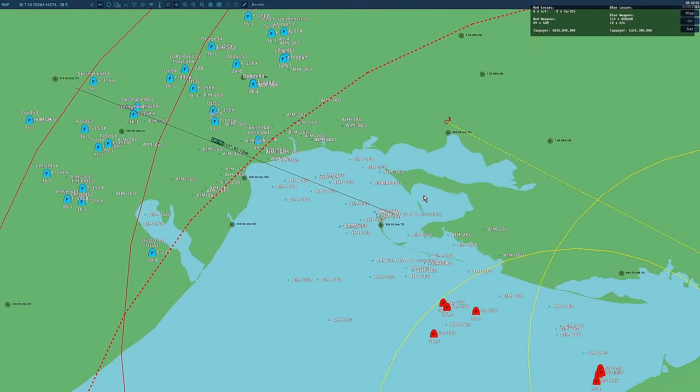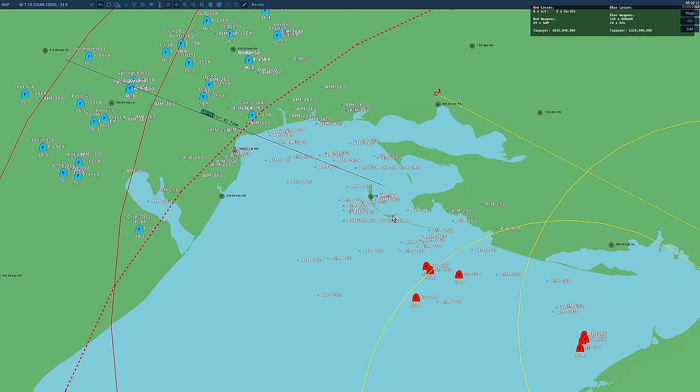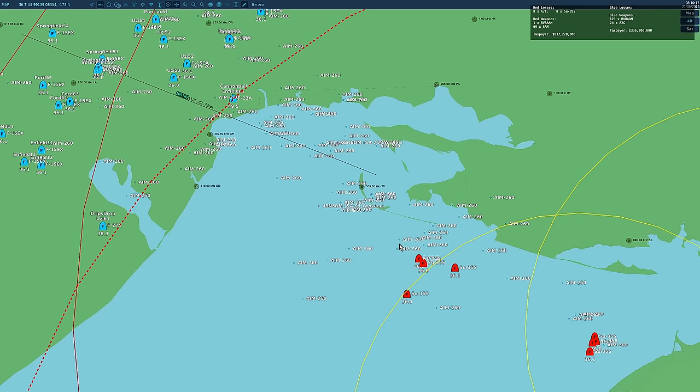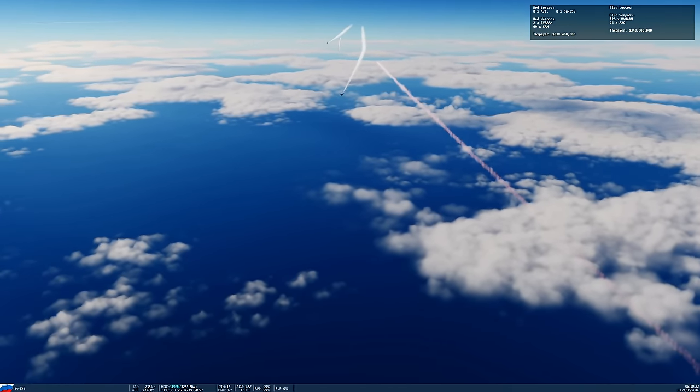Look how many missiles are coming in now. That is an absolute menace. But again, it's so wasteful. Would America really waste that many missiles on four hostiles? Obviously not. They would have deconfliction, almost Aegis-type deconfliction protocols in place. But again, we can't add that in-game. It's not possible.